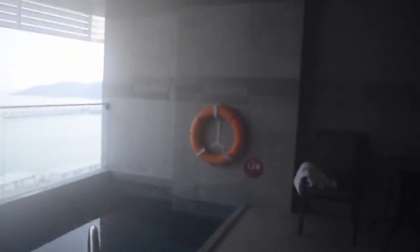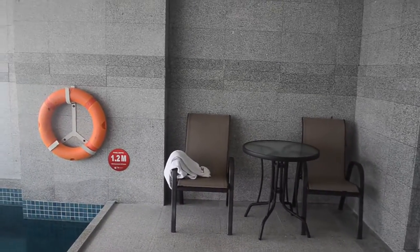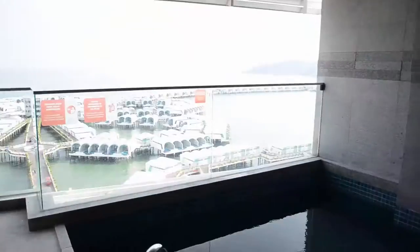So this is the sauna. The sauna room. I just went in a couple of times, about 10 to 15 minutes. Oh shoot, look at the lens. Crap. Come on. Okay. So I guess this is the end of the tour of my hotel room.